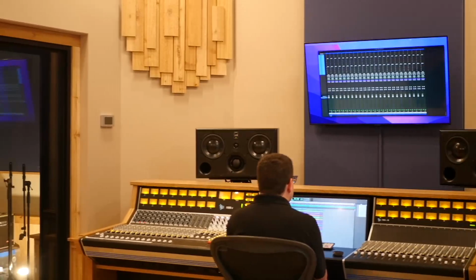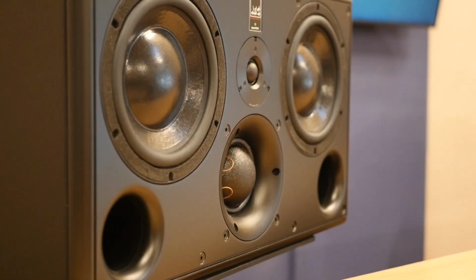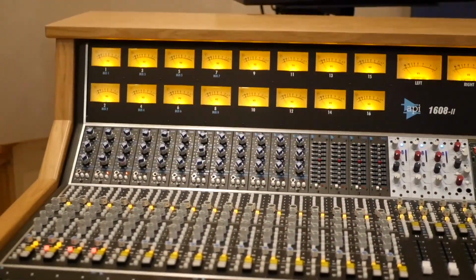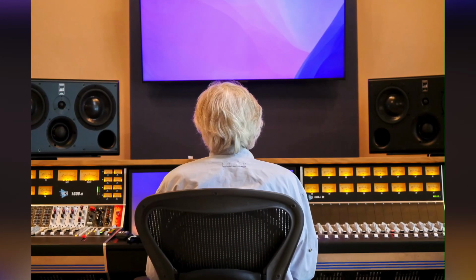Jason was, like I said, a big fan of API, and he said there's a few choices if you want to get people in here that want to be here. But he recommended API just because he loves it personally. And we didn't go with the 1624. That was just more than I needed since we weren't going to mix on the board generally. So the 1608 was perfect.